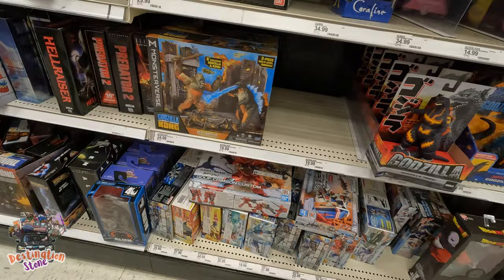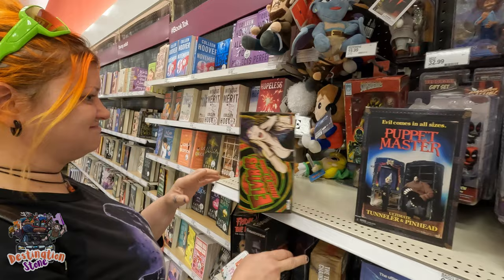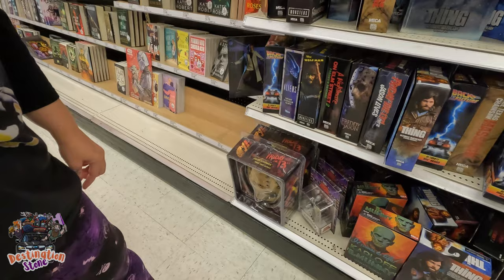Oh, look, there's a box. What size is it? It's an XL. Oh my god. Dang, that sucks. Yeah. Let's see. There's that Jason mask. Whoa! That's cool. It's heavy! Yeah.